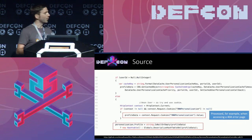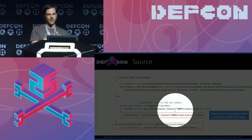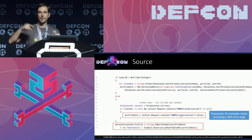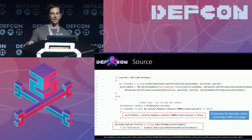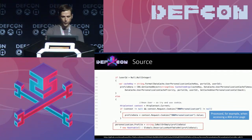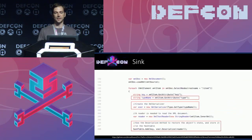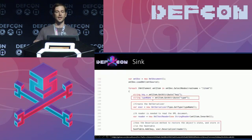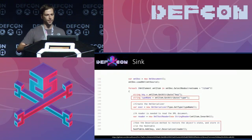So this is the source code for the relevant part. When you visit the 404 error page, it executes this code. As you can see here, it's reading the cookie named DNN personalization, and then passing this XML cookie into this deserialize hash table XML method. If we check this method, it's basically extracting the type from the XML cookie, like here, and then using this type name to construct the XML serializer. So the attacker can control the expected type, as we said before. Now, it's deserializing the rest of the cookie.